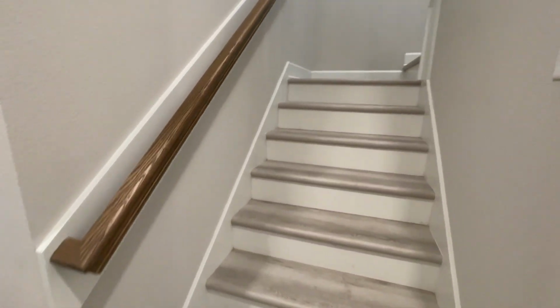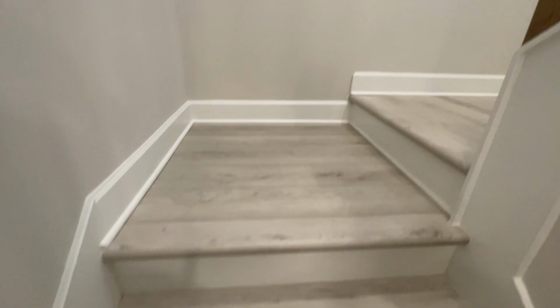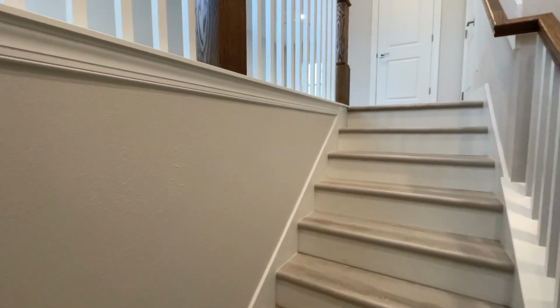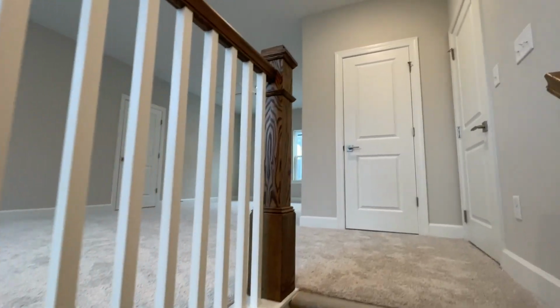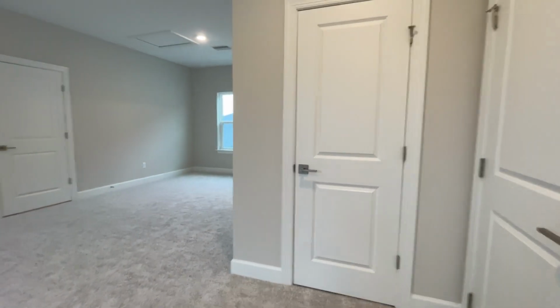By the way, beautiful stairs as we're going up. I love the color of the floors. Yes, this is luxury vinyl, all luxury vinyl throughout the main areas, including the stairs. And this bonus room is a special feature of this home. It doesn't traditionally come with this layout, but we decided to add it in for this particular home at 319 Sienna Palm Drive. And it's very special. You'll see why in a moment.